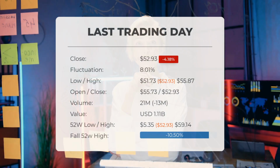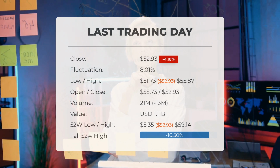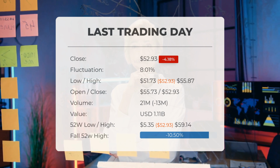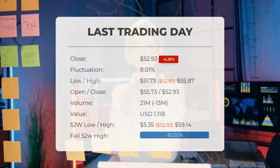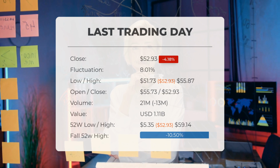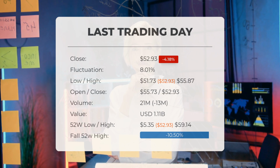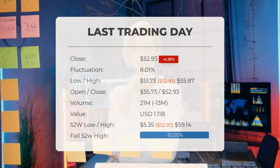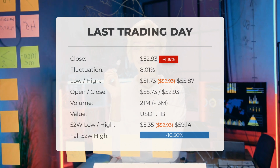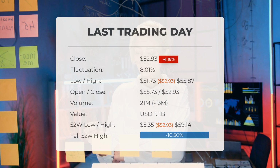Our latest daily update for Oklo includes the headline, Weaker Technical Forecast for Oklo Incorporated as Stock Downgraded to Buy Candidate. The Oklo Incorporated stock price declined by 4.18% on the last trading day, which was Thursday, the 29th of May, 2025. The price dropped from $55.24 to $52.93. During that day, the stock experienced fluctuations of 8.01%, ranging from a low of $51.73 to a high of $55.87.